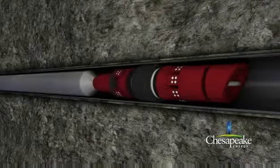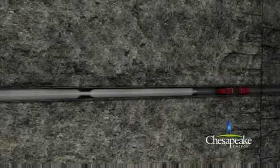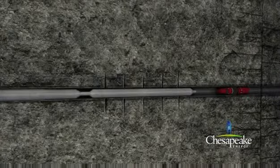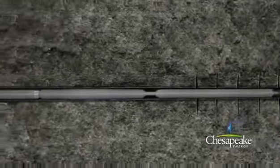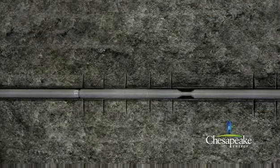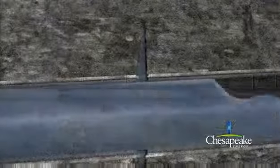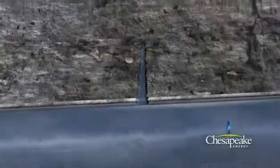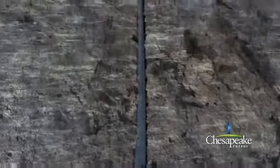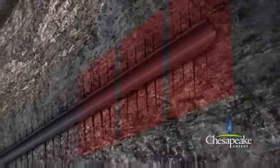On the bottom of the perforating gun, a composite bridge plug is placed to isolate the newly fractured zone. This ensures that the subsequent fracturing treatment is contained in the current zone. The perforating gun is again fired at roughly 50 to 80 foot intervals, creating a connection between the production casing and the shale formation. The fracturing process is then repeated until all of the stages are completed. A typical shale well has approximately 8 to 12 stages of fracturing.